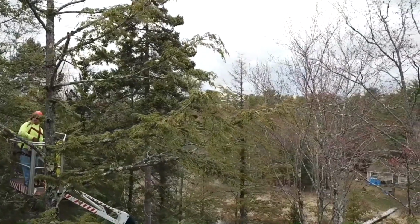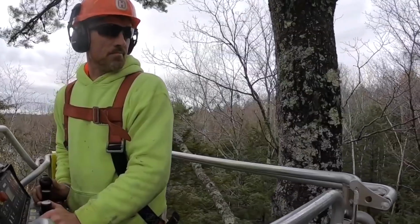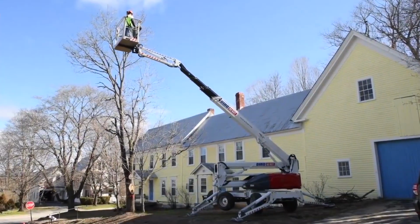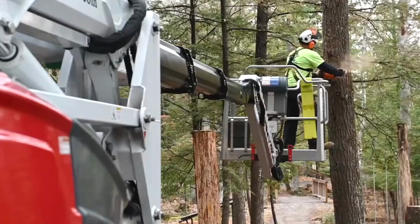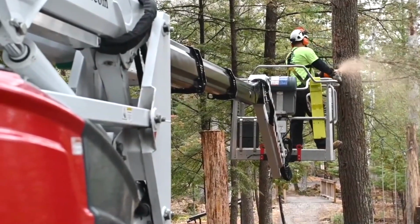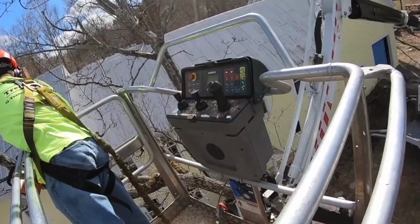with ease. One of the key features of Dinolift is its ability to offer both vertical and horizontal reach, making it ideal for tasks that require a combination of height and distance. The machine's robust construction and powerful lift capabilities ensure stability and safety, even when operating at maximum extension.